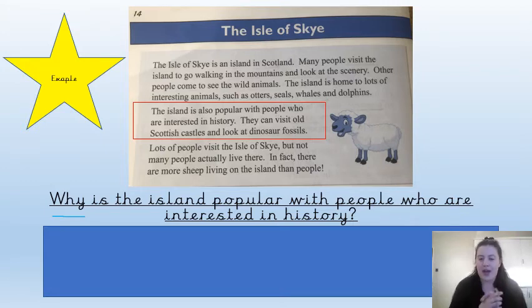So let's think about that question. It's a why question, so we've got to give a reason. So why is the island popular with people who are interested in history? Like we always do with comprehension, we now need to go back to the text and find where we're going to find that answer.